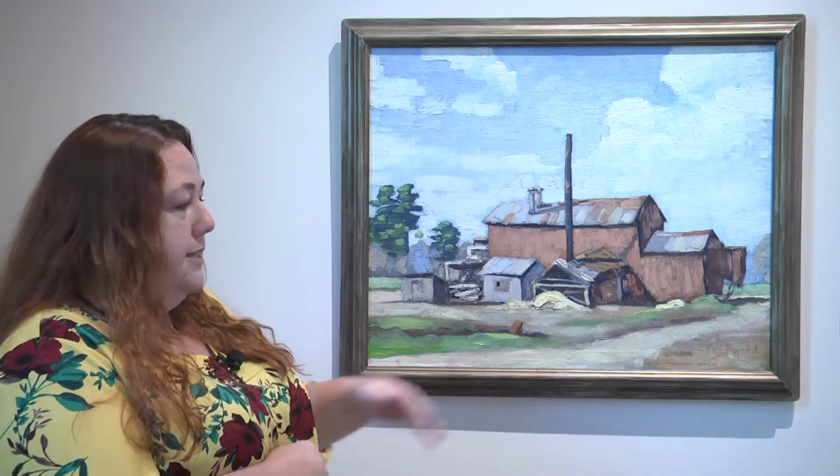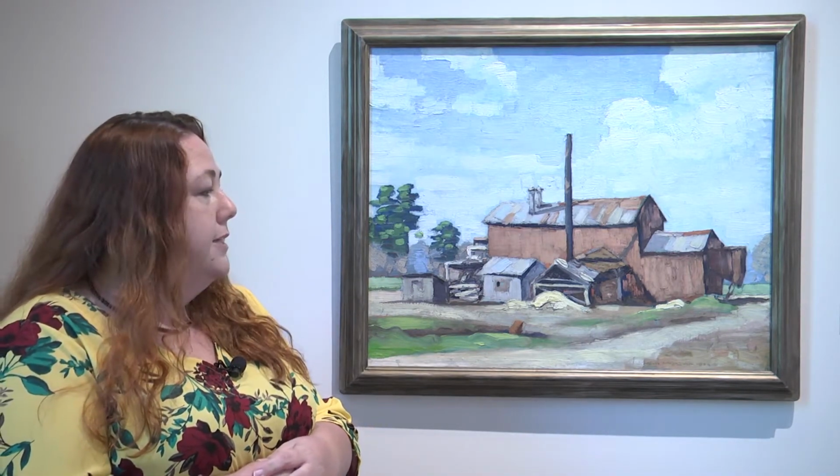And so this is an example of one of his pieces. He traveled around Alabama, and he was hired specifically to paint images of Alabama industry. And so this is a cotton gin. This is an area where cotton would be processed after it had been picked.